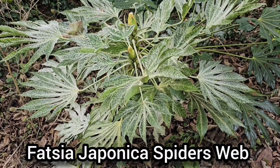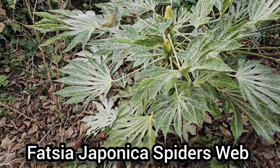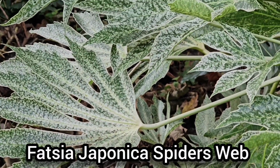Spider's web is a variegated variety of Fatsia japonica. It shares the same palmate leaf shape, but its deep green leaves look as though they've been frosted or webbed, hence the name.